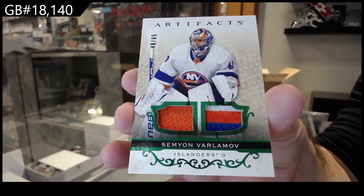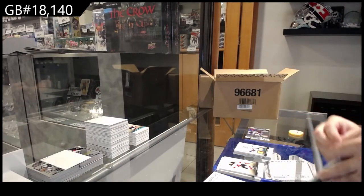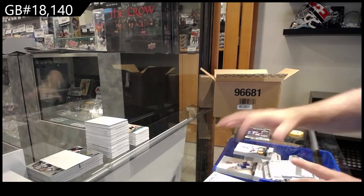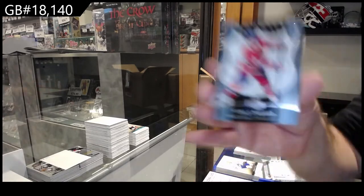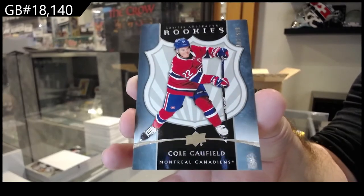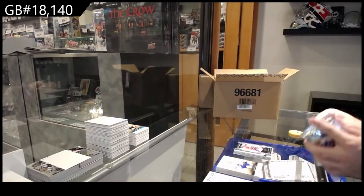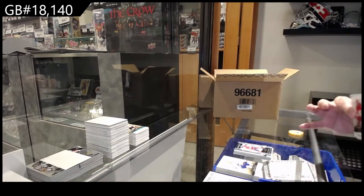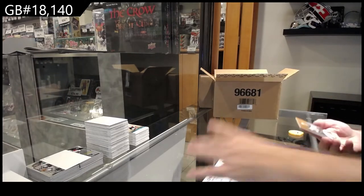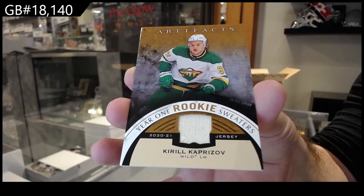Islanders, Varlamov. You know what, Van Dirk? Yeah, probably will be. I'm hoping there will be. We've got a $9.99 rookie, Cole Caulfield, Caulfield, Montreal. Very nice. And a year one rookie sweaters, Kaprizov.